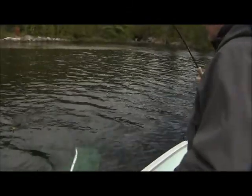I think this fish is ready to come in. And I got barbless hooks for my trebles. Oh, look at that. Barbless hooks for the treble, so it'll be easy to get this fly out. Almost need a bigger net.